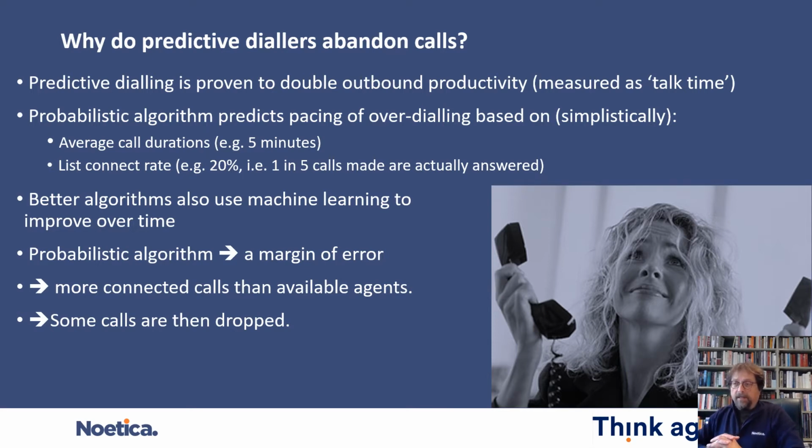However, any probabilistic algorithm by definition has a margin of error. In predictive dialing, the margin of error is reflected in the fact that occasionally the dialer will connect more calls than there are agents available to take them. In that case, the difference will have to be abandoned. This is why all predictive dialers, because of the algorithm, will generate abandoned calls. Well-behaved dialers will allow a message to be played before calls are abandoned. So it's not a silent call, but it is an abandoned call. There's a big difference between the two. Abandoned calls carry a message saying, we tried to call you today, we'll try again later.